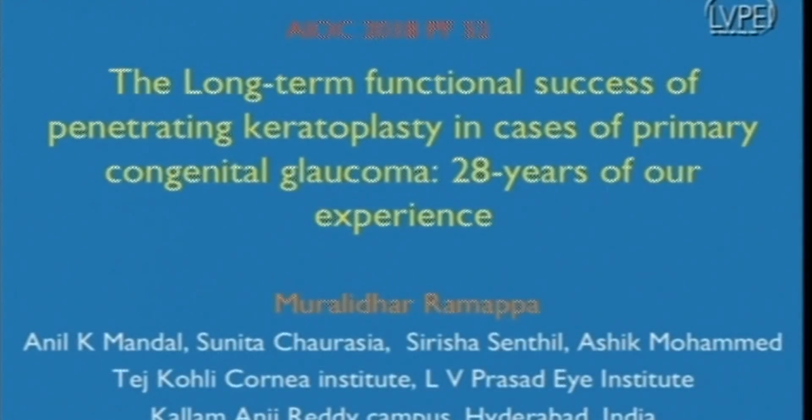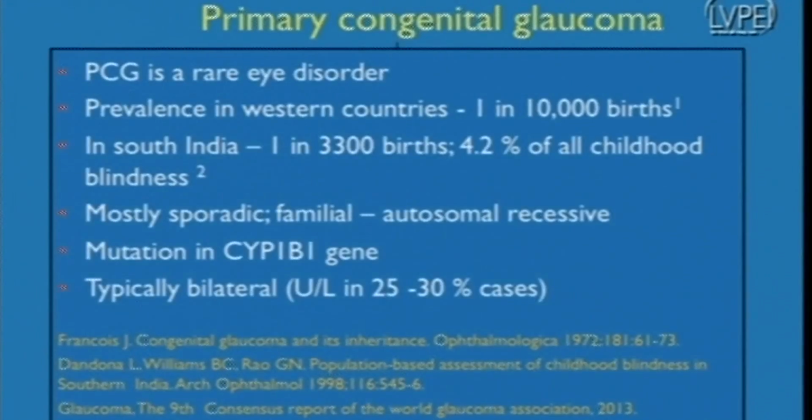I shall be presenting the long-term functional success of penetrating keratoplasty, particularly in children with primary congenital glaucoma, 28 years of our experience. I do not have any financial interest or a relationship to disclose pertinent to this particular talk.